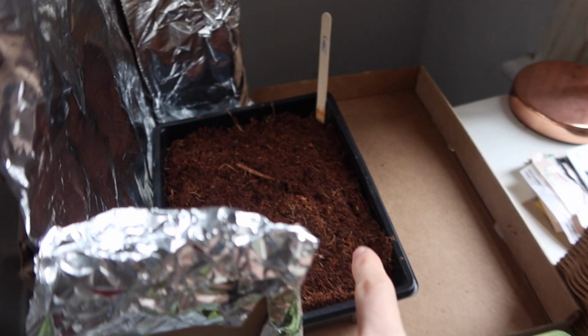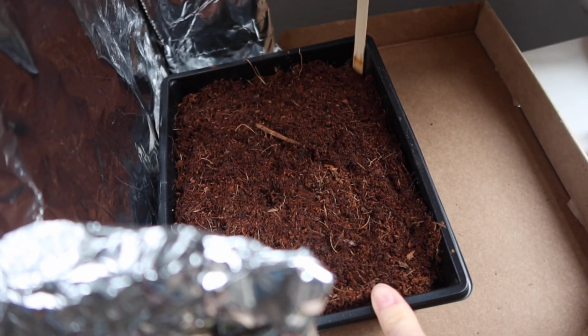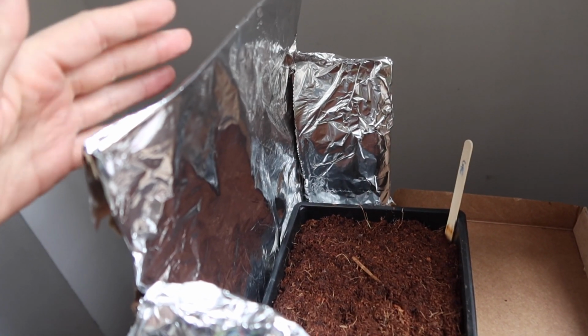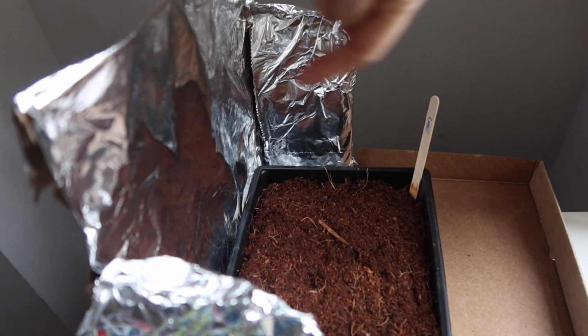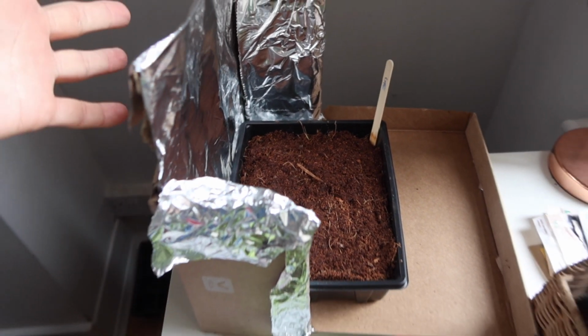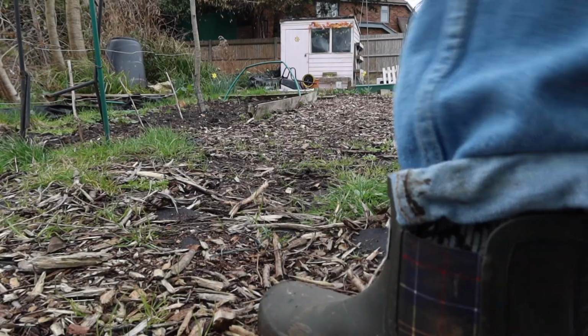And then in here, I have got, what's in there? Celery. This hasn't germinated yet. I've got my little makeshift seed light reflector, which is just a bit of cardboard box and then some tin foil, and it's just going to bounce the light off when they start to come up. So that's all I've got growing inside. Let's go to the plot.